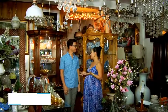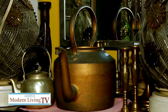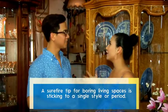Why do you like coming here? There's a lot of things that you can find here. Sometimes it's also nice to mix and match things, something that's old mixed with something that's new. Bangkal is really a place where you can find all these items. At the end of the day, you don't want to have everything that's just store-bought.